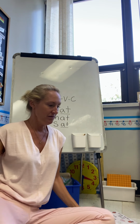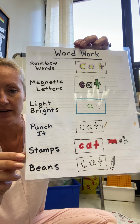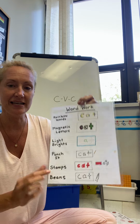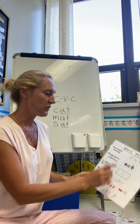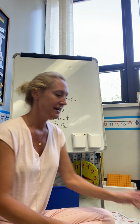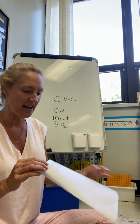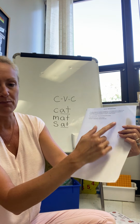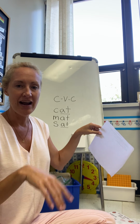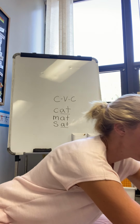Something else that they can do, and here I have a little chart that I keep right here, and you can always freeze this and copy it if you want. It shows different ideas of what they can do for their word work. Another idea on here is called rainbow words. Easy peasy. You just need a piece of scrap paper. I call it scrap paper because I use my husband's paper from work where it's got printing on one side, and we use the other side. So you're recycling, you're not having to go out and buy paper. Awesome. A piece of scrap paper and some crayons.